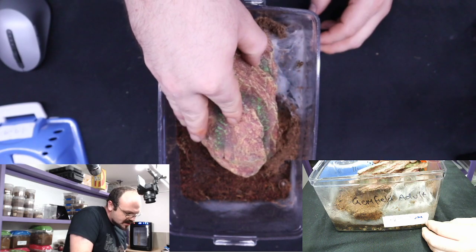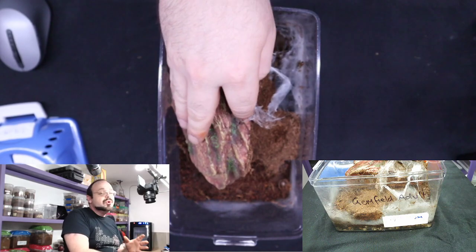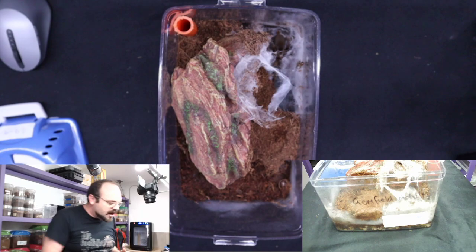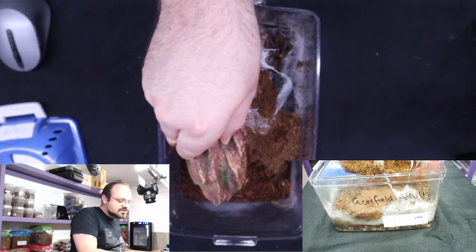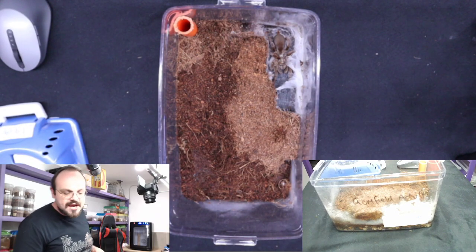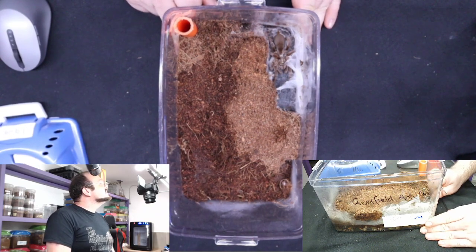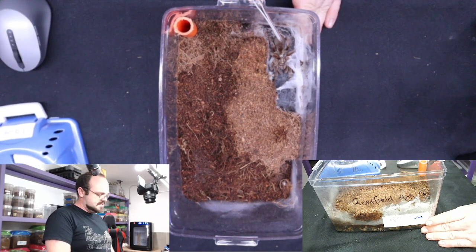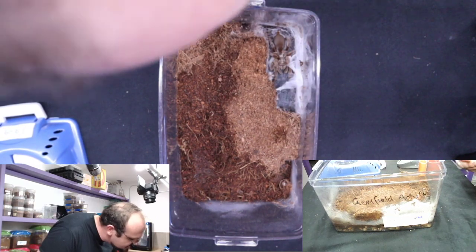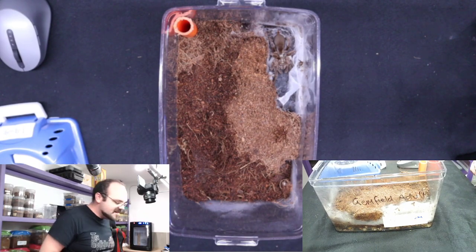Now she's webbed up pretty thickly. Now she is not a huge girl. I think if I remember right, she's like 100, maybe 110 millimeters in size. So she's not huge. Now they can get up to about 130, 140 millimeters in a leg span. But as you guys can see, there she is, and she's got that egg sac underneath her, which is actually a decent size for her size. It's actually half her size, if anything.